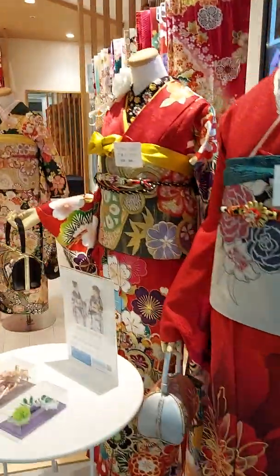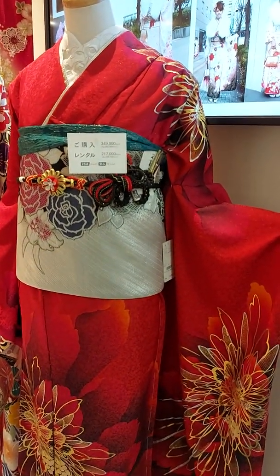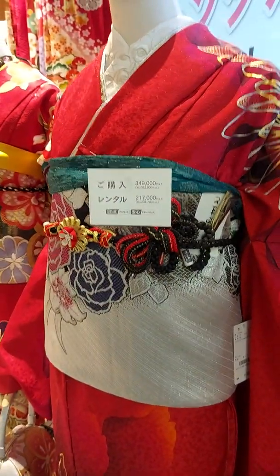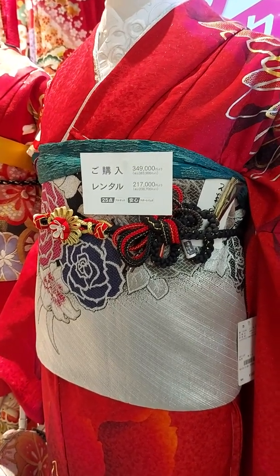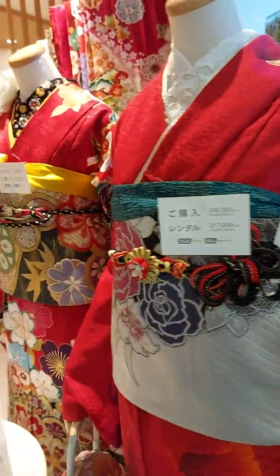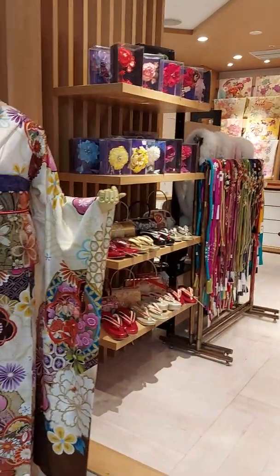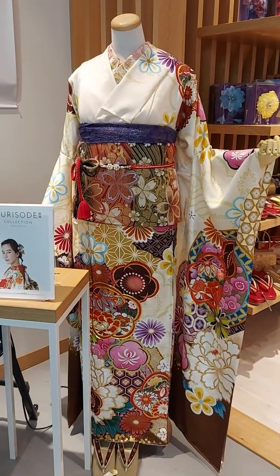Oh. Wow. Look at that. So you can see here, buying this kimono would be 349,000 yen. That's approximately $3,500. You can also rent it for 217,000 yen. So buying $3.5K, renting 2.1K. I mean, the rental price almost doesn't seem worth it, but then you think, how many times would you wear such a formal kimono? Wow. Absolutely beautiful.